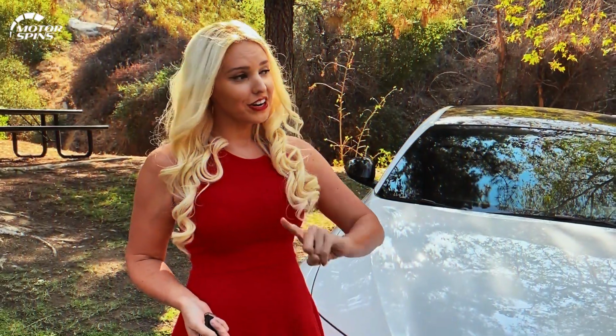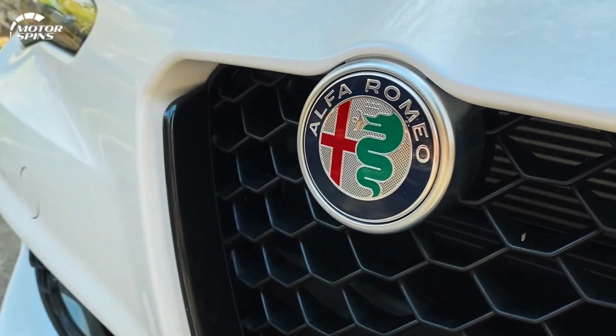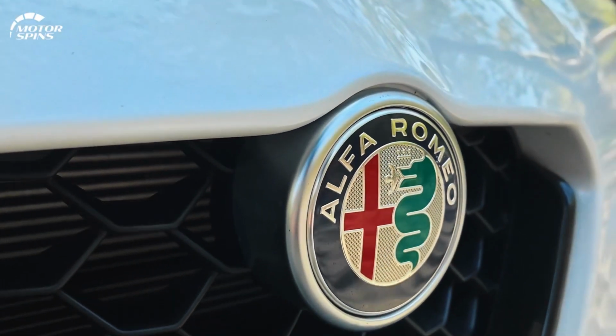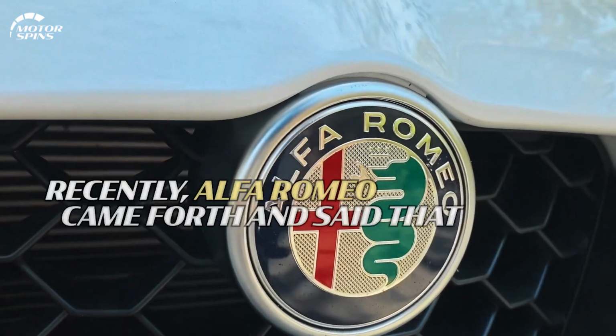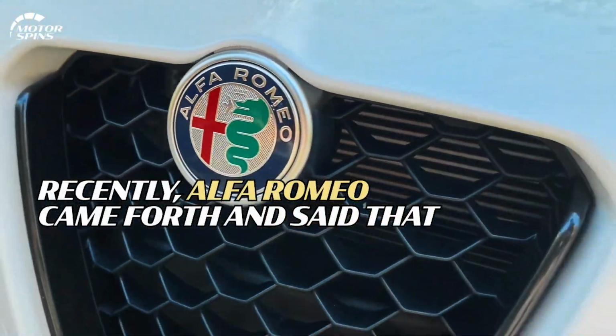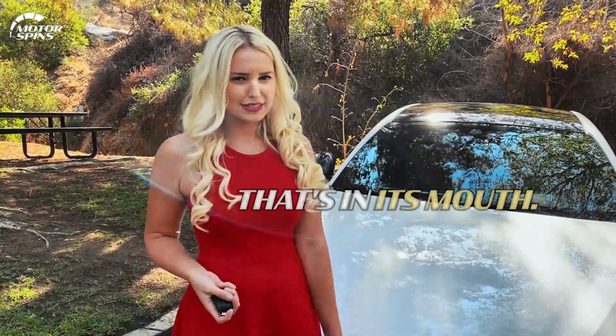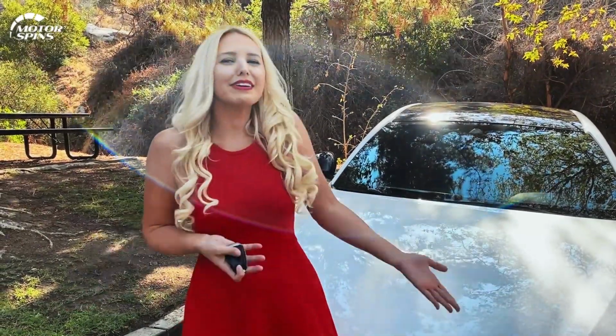The other thing you're gonna notice on the front, as soon as you see it, you know this emblem. It's one of car lovers' favorites because it's actually a snake eating a man. Recently, Alfa Romeo came forth and said that the serpent is giving birth to the man that's in its mouth. Is he eating it or is he giving birth to it? I don't know.